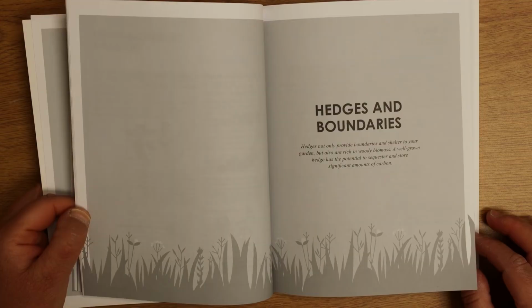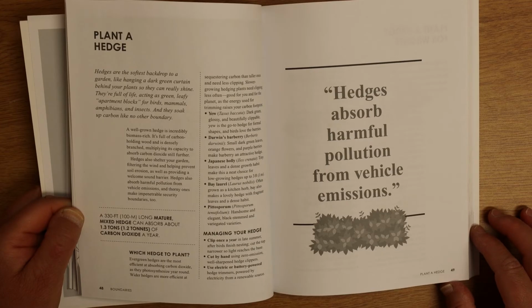Hedges not only provide boundaries and shelter to your garden, but also are rich in woody biomass. A well-grown hedge has the potential to sequester and store significant amounts of carbon. Evergreens are the most efficient at absorbing carbon dioxide as they photosynthesize year-round. Good examples would be yew, Darwin's barberry, Japanese holly, bay laurel, and pittosporum.